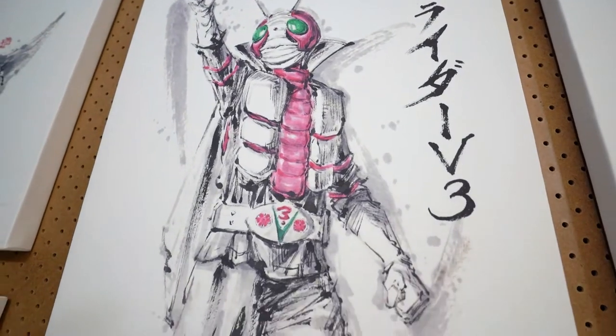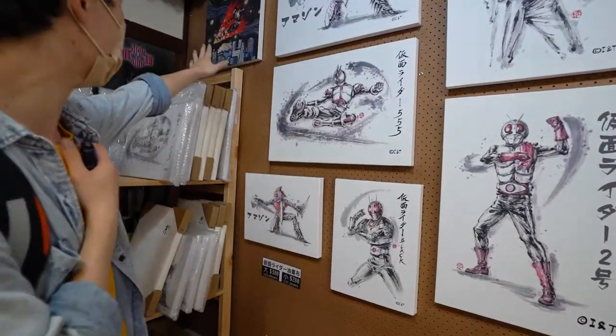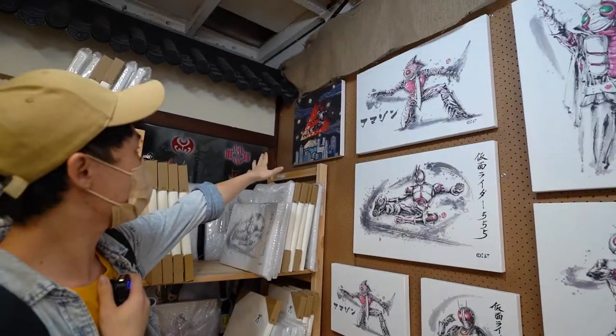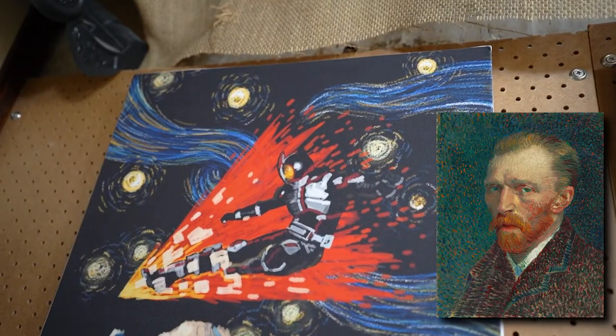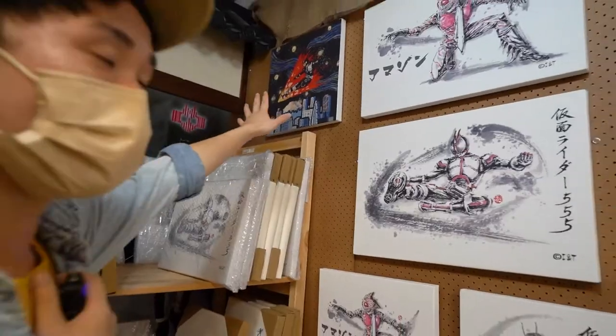Let's see what we got. We got all the Showa ones. Oh, we also got a Fourze here. Speaking of Fourze, look at that. Look how cool that is. That is some sort of Van Gogh crossover, Kamen Rider Fourze with the Rider Kick. Seriously, I'm going to get this.